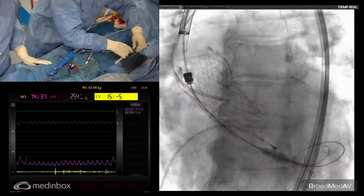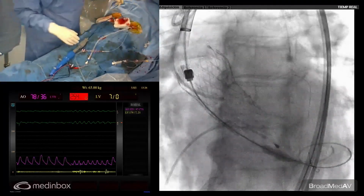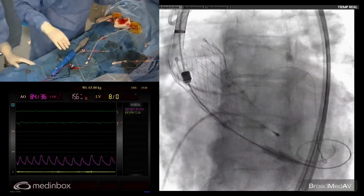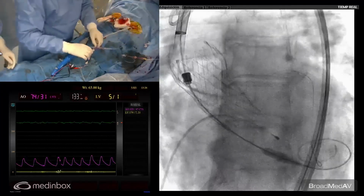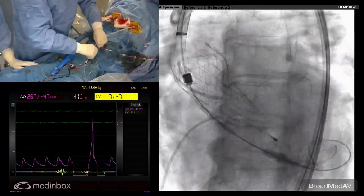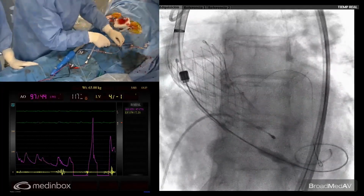Now, unfortunately, you can see there what I did is to be sure that I'm not losing the engagement with the left main. This is important. Inject is only 10 cc more. So now let's check here and then on the right view.